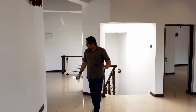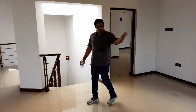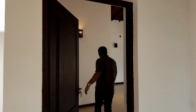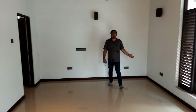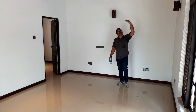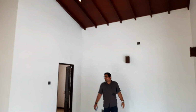So we are now on the first floor of this 23.7 Perch property. It's a 23.7 Perch property. You don't get these types of properties every day. You have a lounge area here, and then you have a large room here. This is more or less the master bedroom. Very high ceilings. You can look at the ceilings and you can tell that this is as good as brand new. Look at the ceilings.